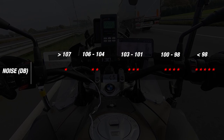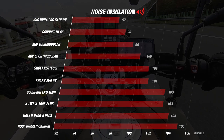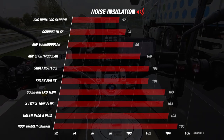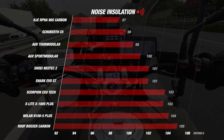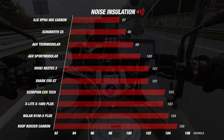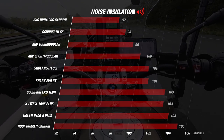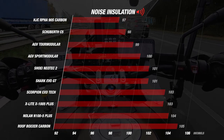Let's see how our contenders did on the noise part. If we look at the results on noise, we see pretty big differences. At the top, we see that the HGC R590 is not only the quietest modular helmet from this test, it was actually the quietest helmet in general that we have ever tested. With an extraordinary quiet 79 decibel, the HGC scores a full 5 stars. When talking about a quiet helmet, we can safely say that it doesn't get quieter than this.